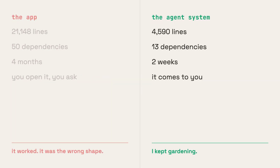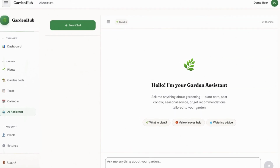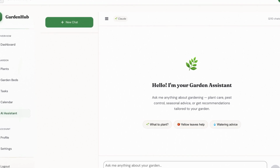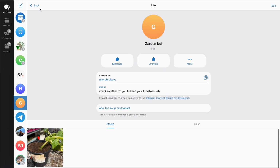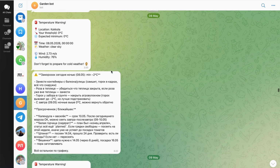So, side by side, the app: 21,000 lines, 50 dependencies, 4 months, and it worked. That's the part I want to be honest about. The app was fine. Finishing it was the expensive part, and that cost is exactly what gets left out when someone tells you an app is one prompt away. The agent system: around 4,500 lines, 13 dependencies, 2 weeks. It runs every day, it comes to me, and it still gives me a clean dashboard of the whole season.